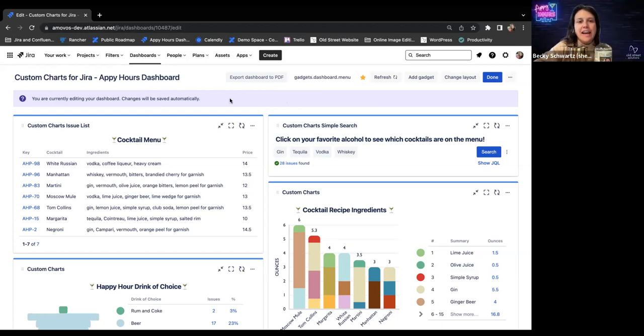Hi, everyone. My name is Becky, and I will be your bartender today. I'm also the head of customer education for Custom Charts. Just a quick intro about us: we make Jira gadgets and also Confluence macros that help you to enhance your Jira reporting and to do it quickly and easily and beautifully.